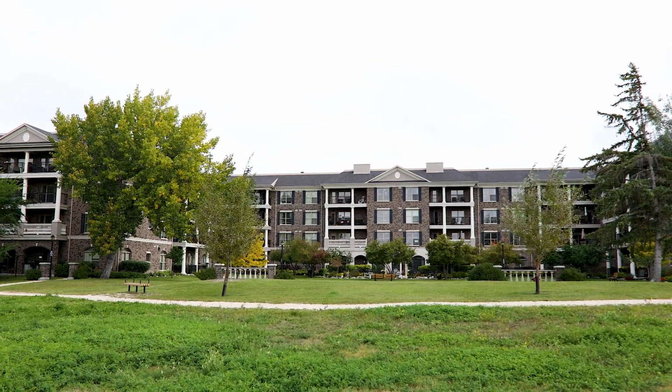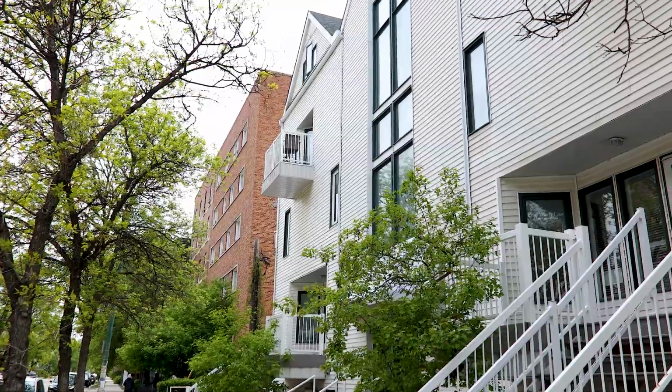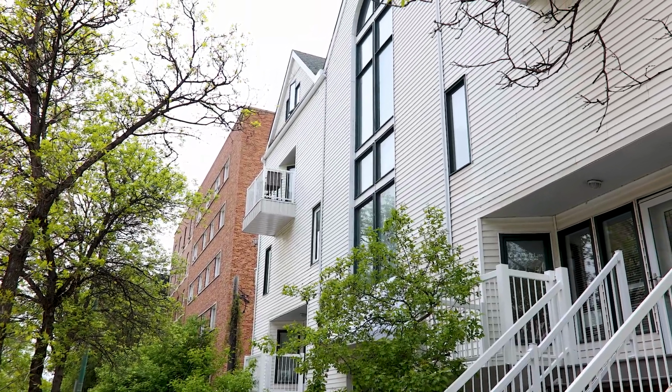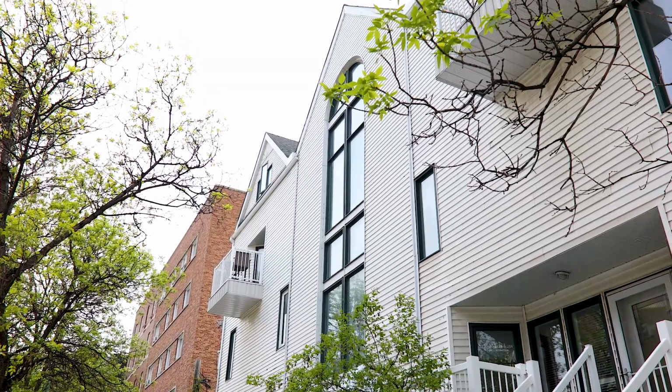So for example, it could be that the roof needs to be repaired and we don't have enough money in the reserve fund, so we're going to charge each unit owner a special assessment of $3,000. This can be paid up front in one bulk payment, or it could be stretched out over a period of time and paid alongside your condo fees.